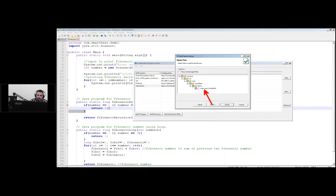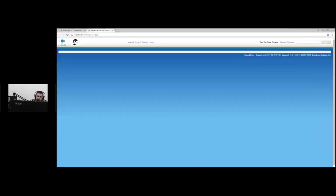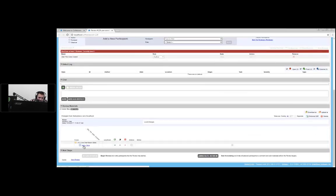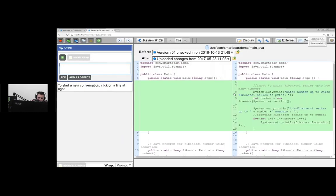You can see that Collaborator goes out and figures out, hey, you modified main.java. That must be what you want to review. You can also include other stuff or exclude files if you want to, but we're just going to take the default, and then it's going to create this review and show me what I checked out versus what's currently on disk in my local workspace. So this is pre-commit, and we'll support this for just about any SCM that we have. If I zoom in on main.java, you can see that we went from no method implementation to this Fibonacci method here, and I can get this reviewed before I check it in.